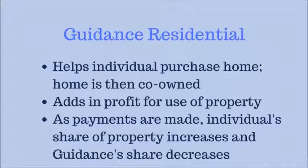Guidance Residential has a different model altogether called the Declining Balance Co-Ownership Program. It's easier to explain with an example. Suppose someone wants to buy a home that costs $100,000 but only has $20,000 saved up. Basically what happens is that the home buyer enters into a partnership with Guidance. The individual puts down $20,000 and Guidance covers the rest. The home is now co-owned by the individual and Guidance, with the individual owning a 20% share of the property and Guidance owning 80%.